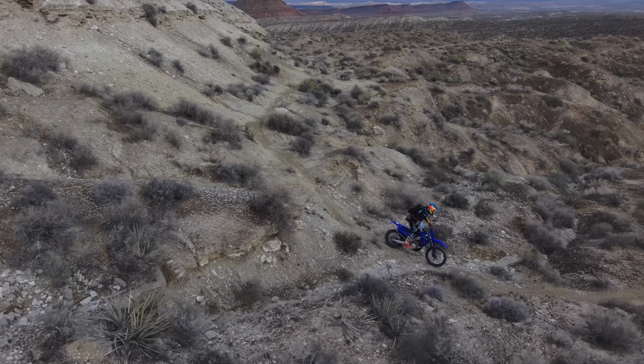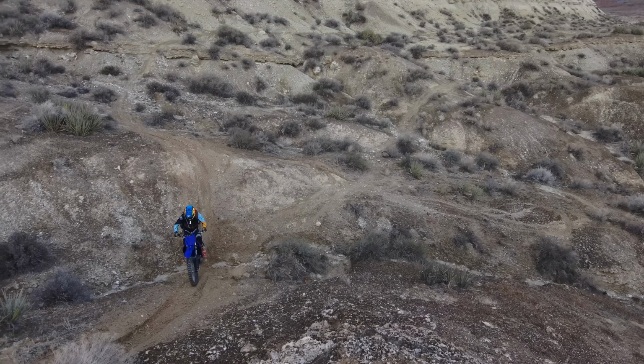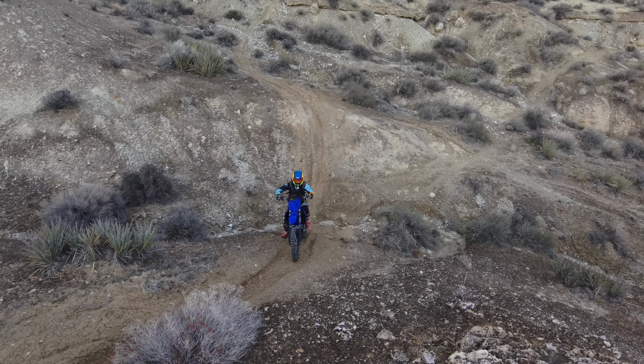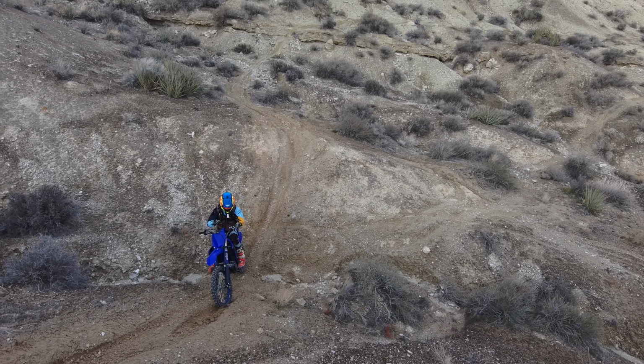So I had fun. I was having fun, just not right here. It wasn't a ton of fun in this terrain on this bike. See, I just stalled it right there. You can see it, even though I was covering the clutch, because that's actually pretty steep. You can't tell from the angles on the drone.